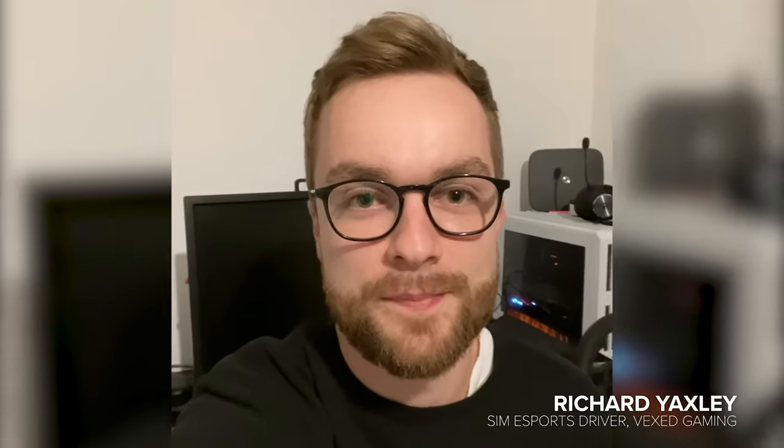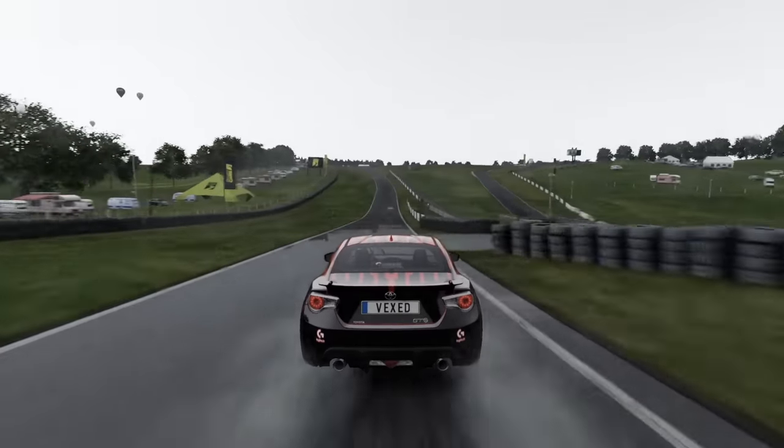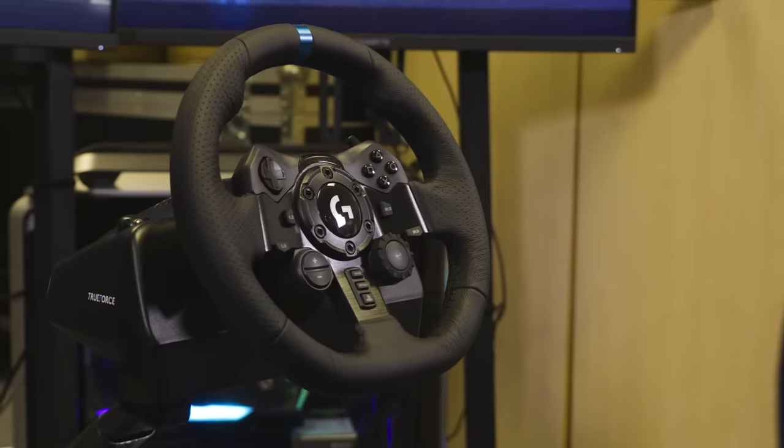Hey guys, Richard Jaxler here, sim racing driver for Vex Gaming and McLaren Velo Virtual Champion. Anyway, I had a few grand spare, so I thought I'd challenge you to a race since I've heard you're a top driver. I'll give you a budget of £2,000 to find a car and beat my virtual lap around Cadwell Park. I won't use anything too fancy, and to make it fair, I'll even let you come up to Manchester and take my Logitech G923 True Force for a spin to learn the track.